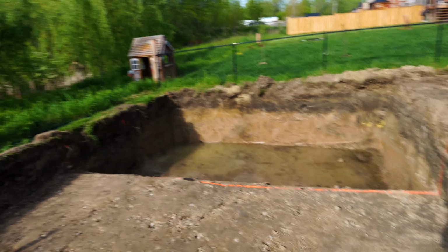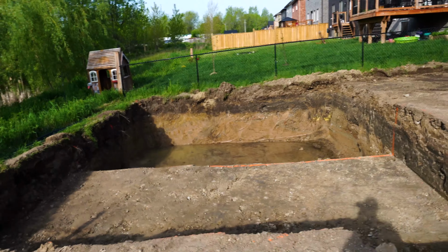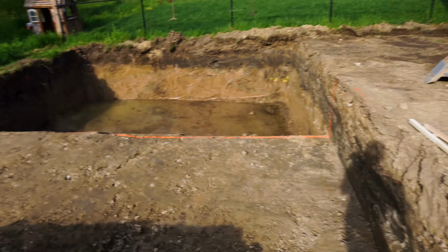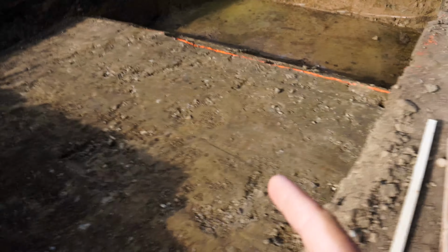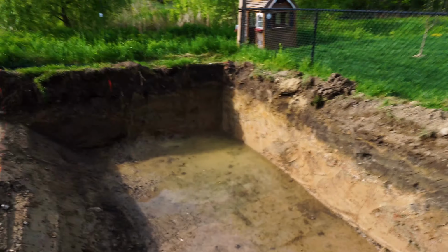Pool on this one is 15 wide by 22 feet long. 3 foot shallow end over here. And then over here is a 6 foot deep end. As you can see, there's already water.